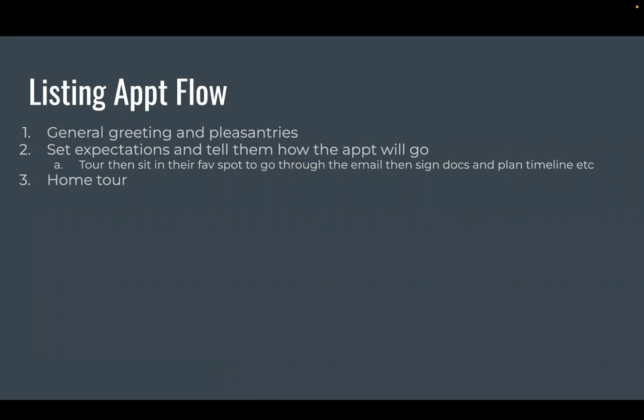All right. So I'm getting their spoken agreement, like, hey, this is how things are going to go. I'm establishing expertise. I'm taking charge of this appointment. I'm not being meek and shy and letting them lead it. Like, they're going to want to hire somebody who's confident in the process, right? I've done this many times before, and so I'm acting that way. All right. So general greeting, pleasantries, setting expectations.